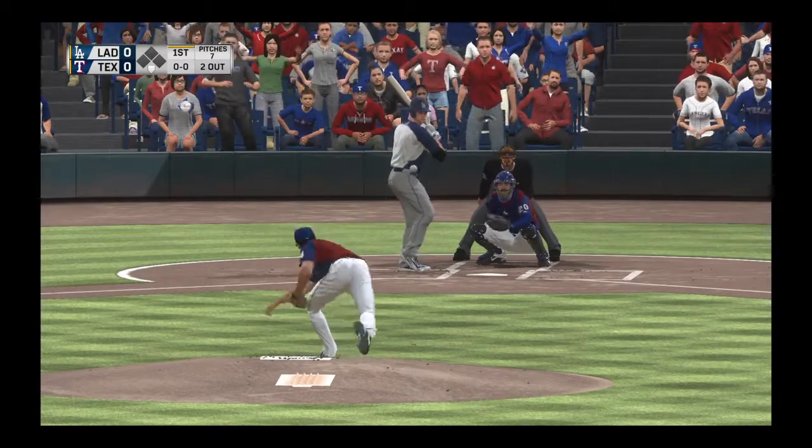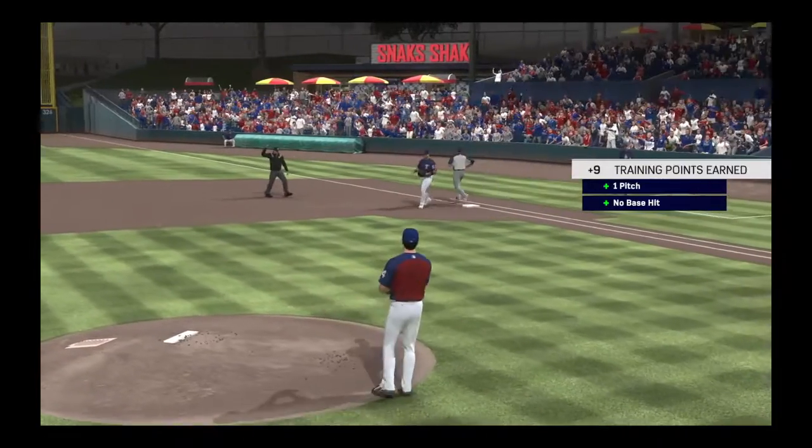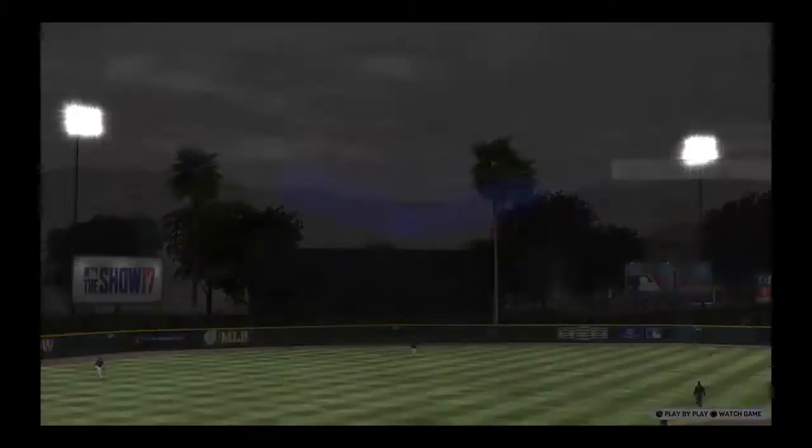Batting third, the shortstop. Hard on the ground towards short. Andrus has it. Throw on to first gets him, and the side is retired.